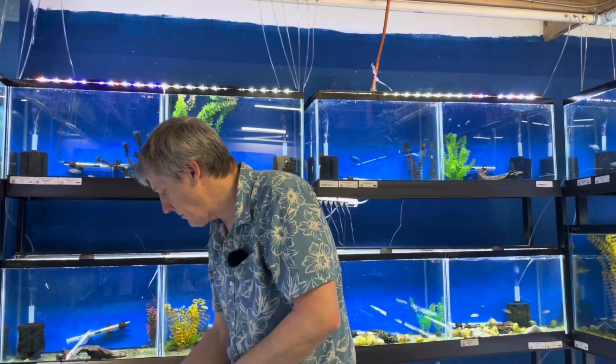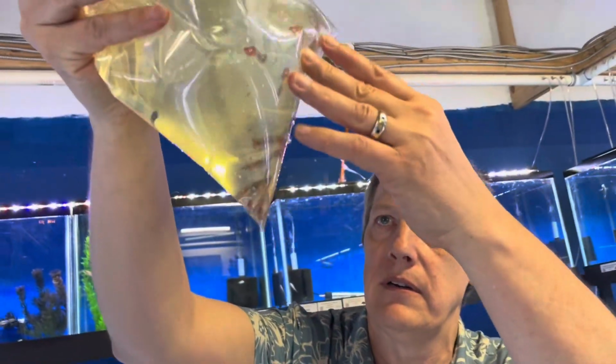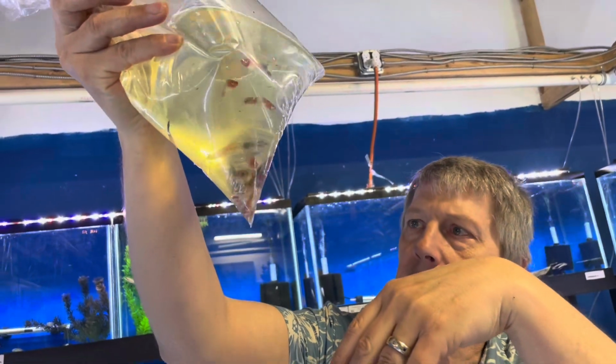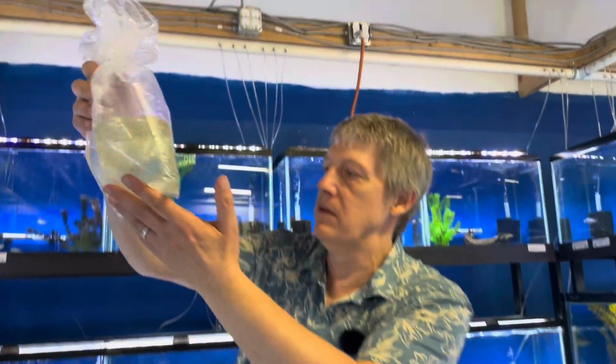We'll see what happens with that. Next up is some swordtails that don't look very good either. Some of those definitely didn't make the trip. We'll see if we get those to pick up. At least salvage some of those.